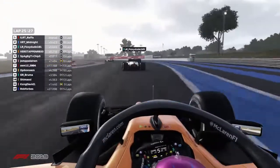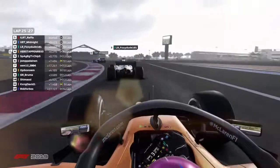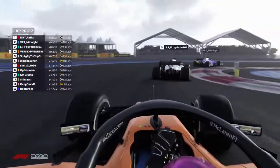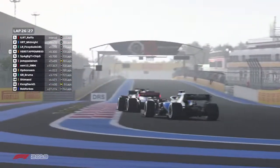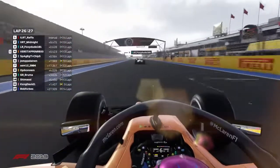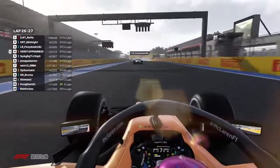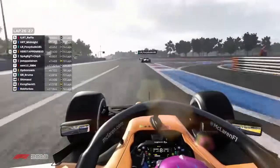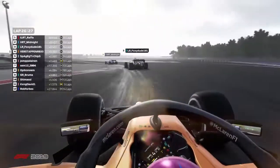Heading through turn 13 then, can we see a move from Foxy Dude or Midnight or Verstappen? Why would Midnight make a move? There's no one in front of him to overtake unless he can do a 10-second dive bomb. I don't think we're going to be able to see anything like that anytime soon. Although, to be fair, it's not too hard to cut the corners here, although you would probably get disqualified if you just cut out the whole first sector, I think.